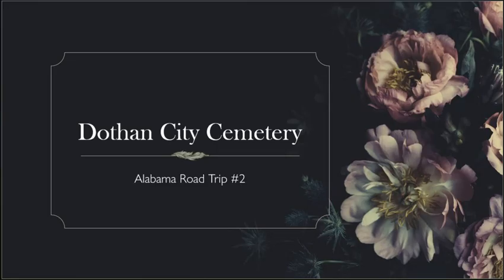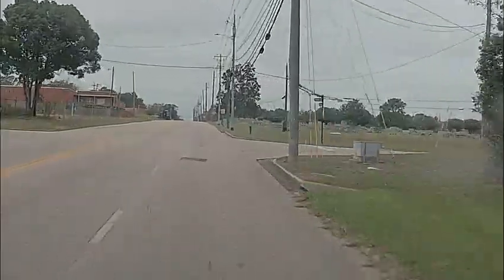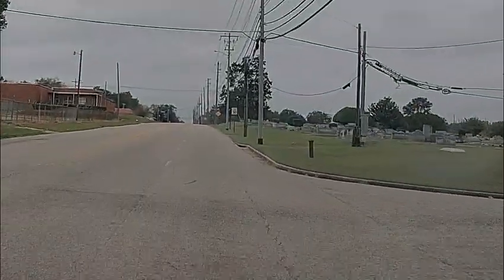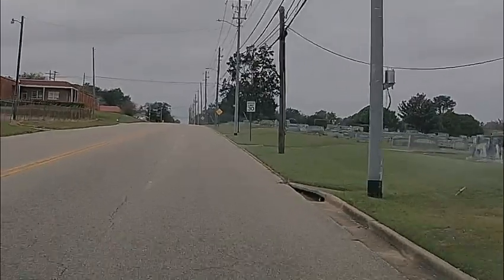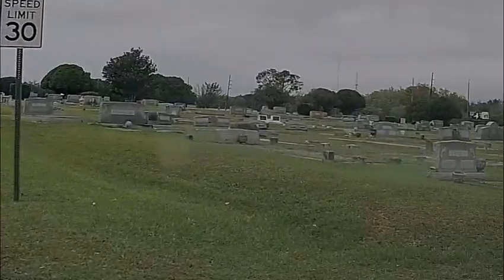We actually visited the Dothan City Cemetery twice. On our second trip to Alabama, we had heard of a letterbox hidden at the cemetery, but we weren't able to find it. The second time was on our third trip, and we were looking for some ancestors, but we didn't find them either.